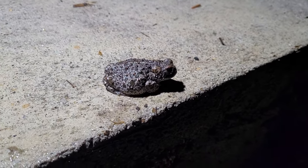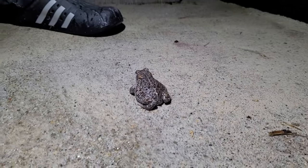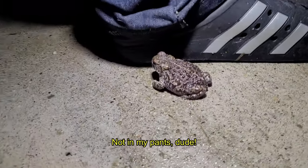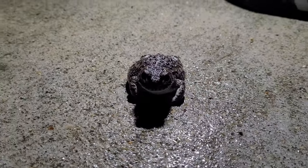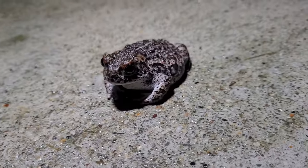Hello, Mr. Toad. Likes you, Jack. You're Mr. Handsome, aren't you?